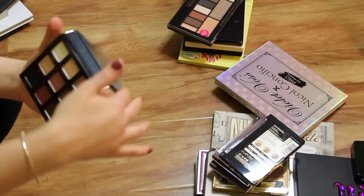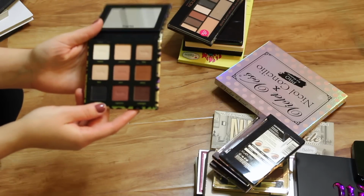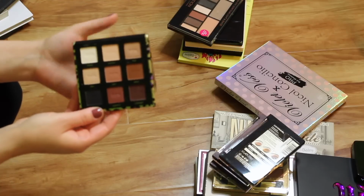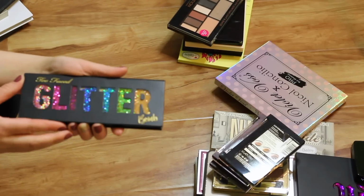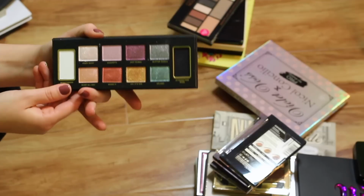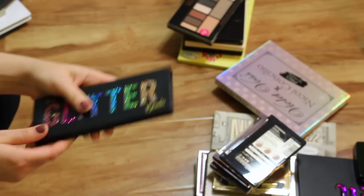Man Eater, definitely keeping this. I recently got this. It's such a nice palette for traveling. Oh, this is by Tarte, by the way, if you guys don't know, but very basic neutral colors, and that's usually what I go for anyways. So yep, keeping that. This is by Too Faced, Glitter Bomb. I'm keeping this one only because sometimes I do like to do a dramatic look, especially when I'm going out, so I'm definitely keeping that.